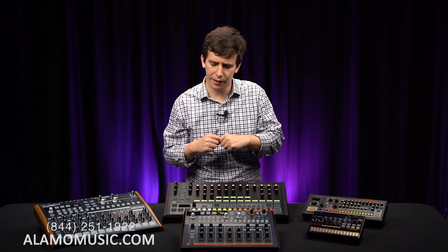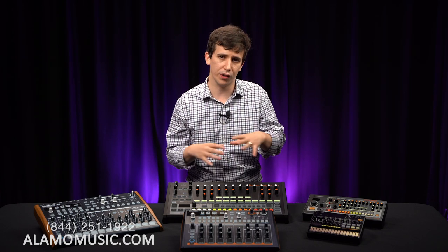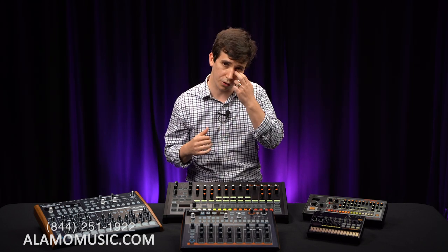So one last note before we go into what my number one choice is. There's a few instruments that didn't make it here, and I wanted to just quickly reference them. Two of them that I think people will probably comment about. One is the new TR-06 by Roland, which is a replica of the TR-606, another classic Roland drum machine.